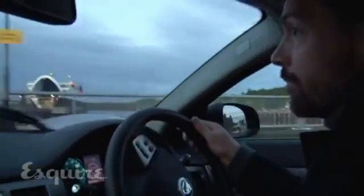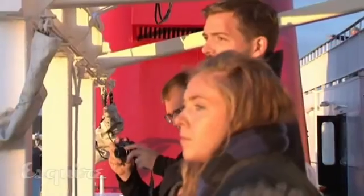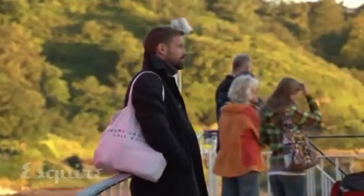Stornoway is the largest town in the Outer Hebrides. It's pioneer territory, and not somewhere you want to get stranded, which can happen if the weather suddenly changes. And it always suddenly changes. Weather is definitely on the turn.